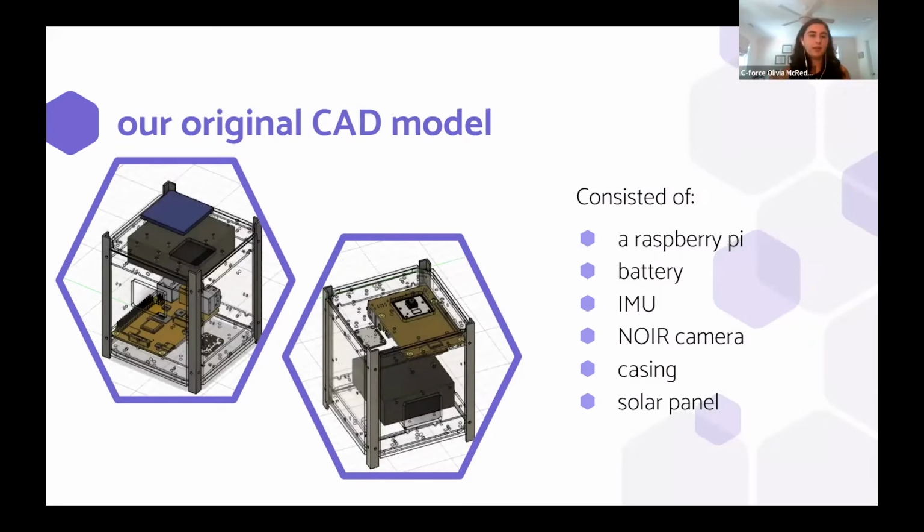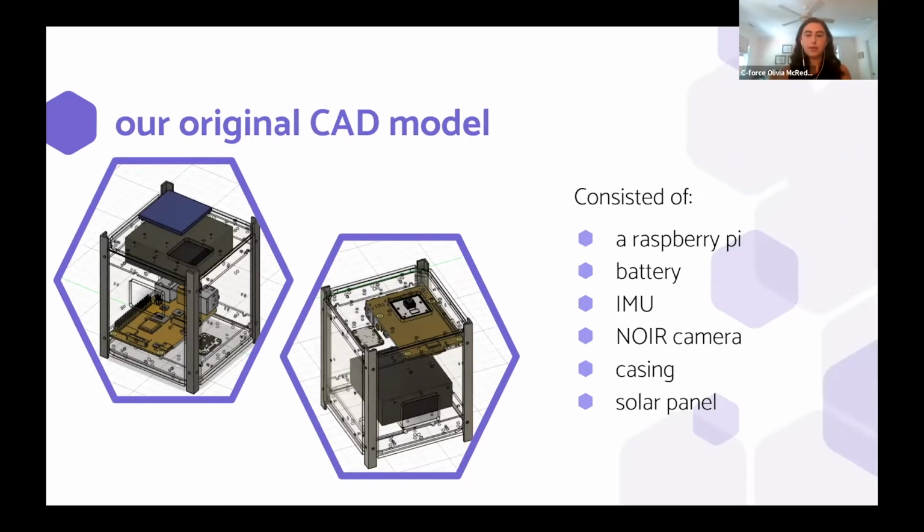So as you can see, this is our original CAD model. It has all the major components of our CubeSat. It has a Raspberry Pi, a battery, IMU, and Noir camera, which are all within the casing. And then we also have our solar panel on the outside. We also left a large amount of space on the inside to manage our batteries in. Yeah, wires.